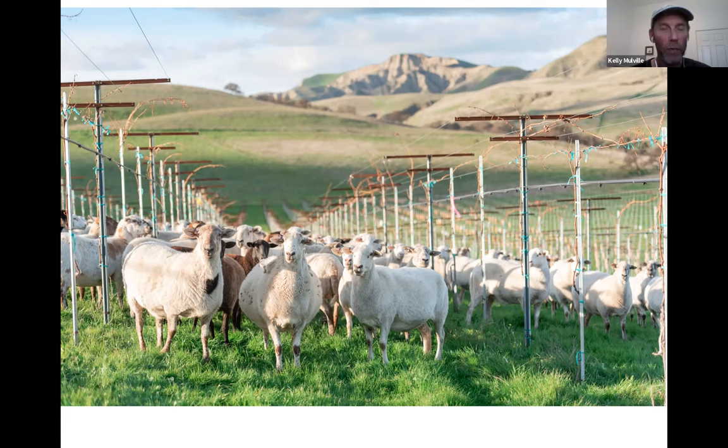That mountain in the background, when the rains come from the coast, that stops it all. So we're in a very dry place. We've had about 5 inches of rain 2 years running now. We're in a pretty serious drought, but our historic average is only about 12 inches.